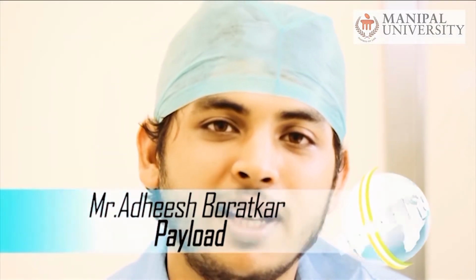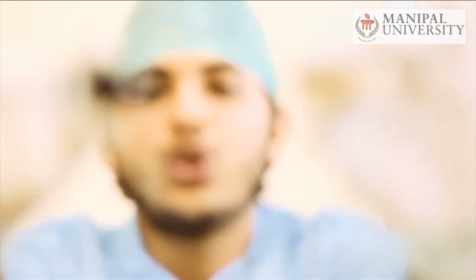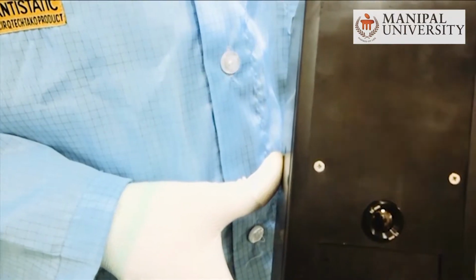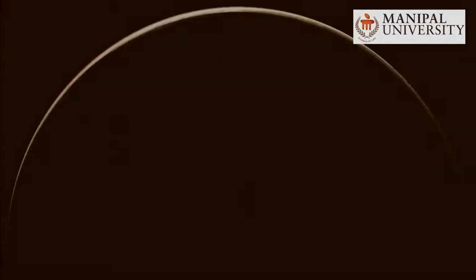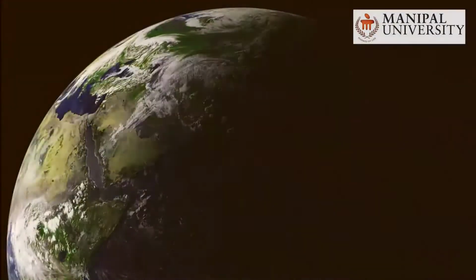Satellites are launched into space to conduct specific scientific experiments, which are their payloads. We are flying two payloads on board. The first being thermal imaging. Here we intend to monitor the Indian subcontinent by measuring the temperature differences over the sea, the clouds, and between urban areas and their rural surroundings. Our second payload is the electrodynamic tether experiment.